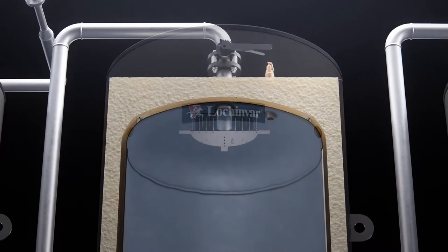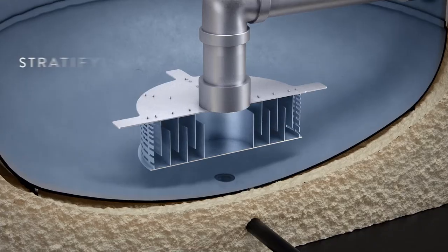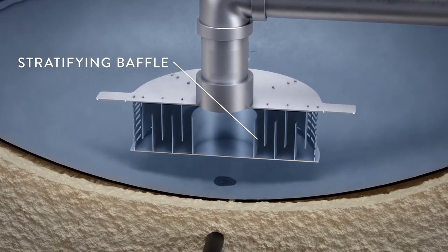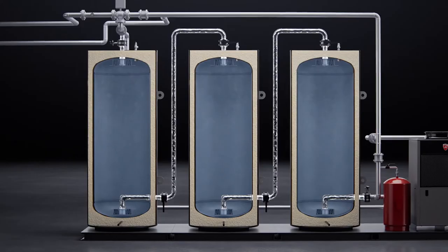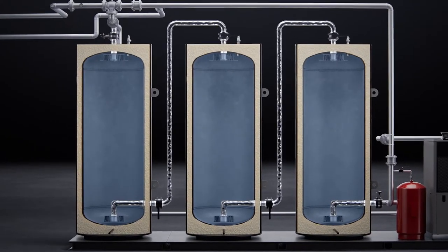This heat pump storage tank features 5 inches of R30 insulation and a stratifying baffle to slow down turbulent incoming water that would disrupt hot water volume. To take full advantage of the efficiencies gained with this technology, multiple thermal store tanks can be piped together.